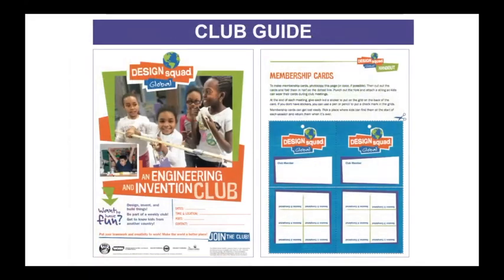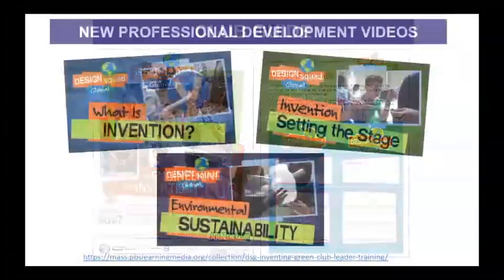Also within our club guides, which are again totally free, you'll get all kind of club materials you would need, including club member cards and badges, also recruitment flyers and letters to parents, and any sort of supporting materials that you would need. The only thing not included in our clubs is the actual materials needed to do the activities, but those are all pretty low cost and things you might already have in your classroom, such as tape and rubber bands and cardboard and things along those lines.